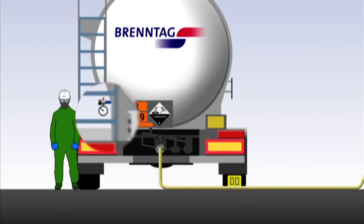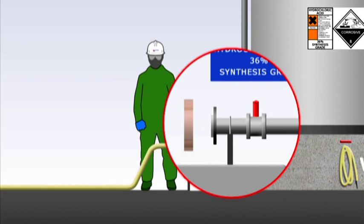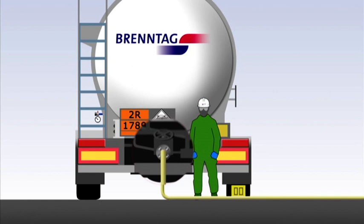The customer's inlet valve is closed and the hose removed. The blank is replaced and locked. The hose should then be removed from the road tanker outlet, the blank replaced and the outlet security sealed.